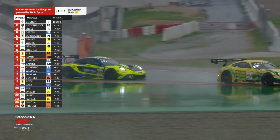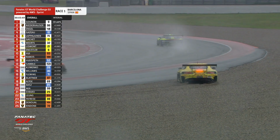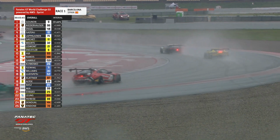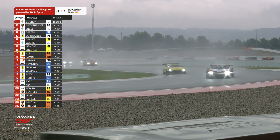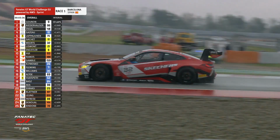Down the inside, Niederhauser. Oh, look what's happened. Engel in the gravel, championship leader off the road. Come on, Maro, dig yourself out. He's back on the circuit, and he's still ahead of the BMW. Maro Engel, big send on the inside, and it nearly bit him. Yeah, I mean, that was optimistic to think he was going to get through. He had it all done, but there was just a lack of grip.